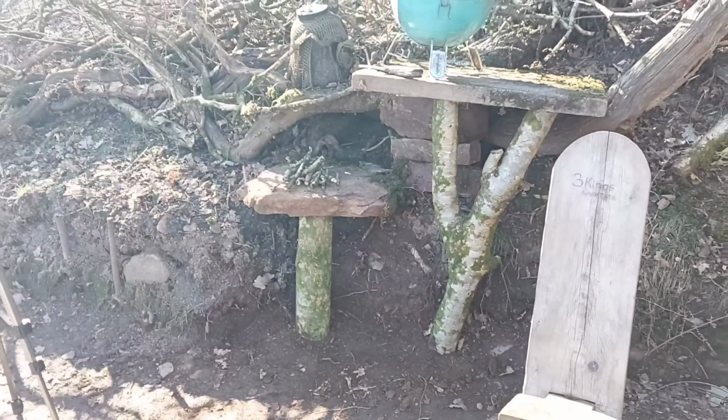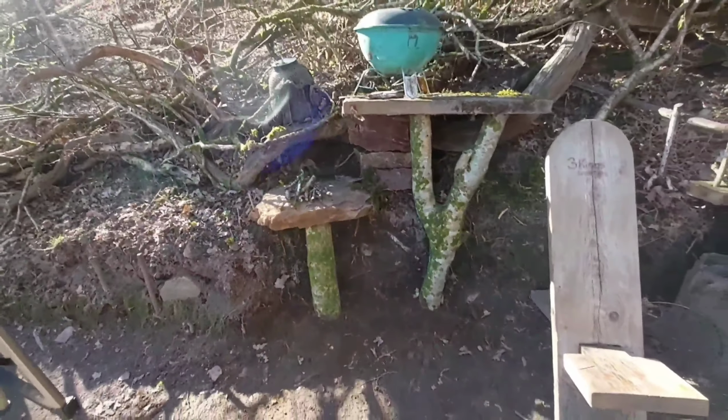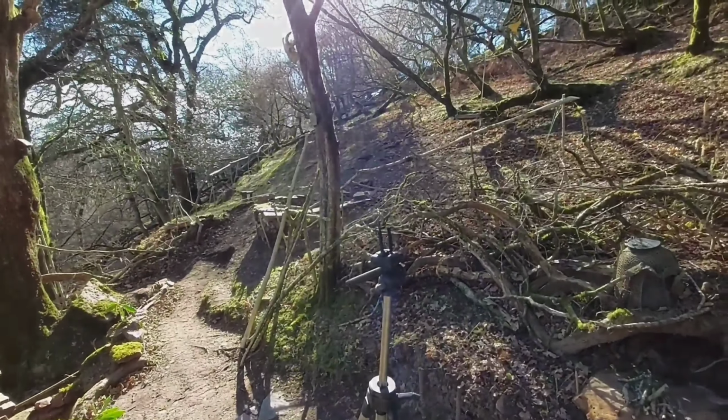Decided we need another step. Maybe the boys need to stand on it to see what we're cooking. I don't know. Or we just sit on it while we're cooking. But it's another little bench. It's another piece of that wood that we've cut from the tree. Nothing goes to waste. Right, it's time to throw an axe.